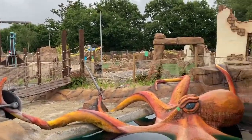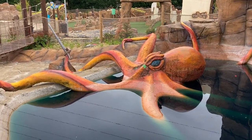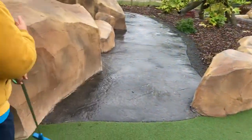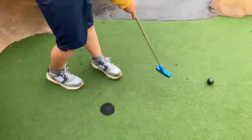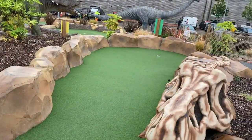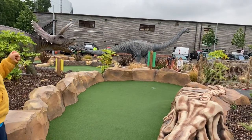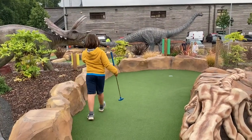Can you guess what it is? 5 seconds. 5, 4, octopus. 3, 2, 1. It's an octopus. Anyway, let's go. So, now I play my shot. Ooh! 1 again! Well done.